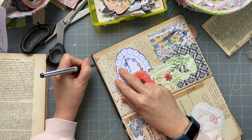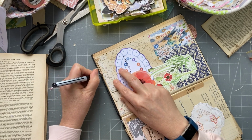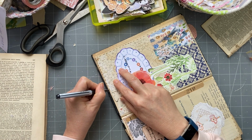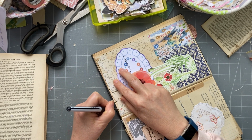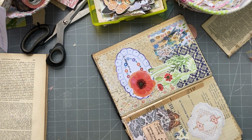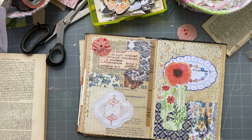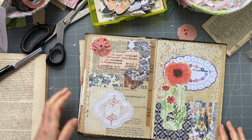Might help if I put my book down on the table, wouldn't it? Instead of having it floating. Okay, so it looks like it's got dash stitching around the 2 pages, and just looking to make sure I don't need anything else. Don't think so. I think that is it.